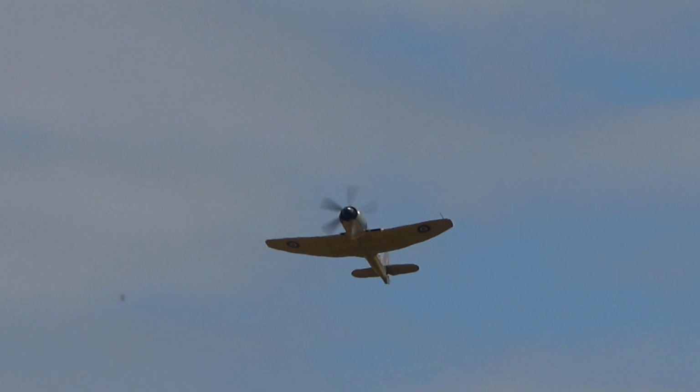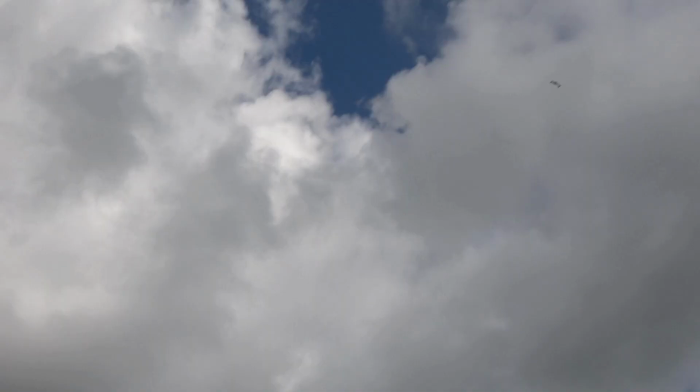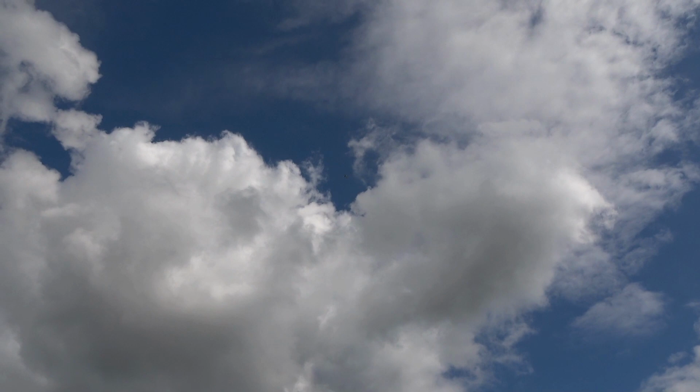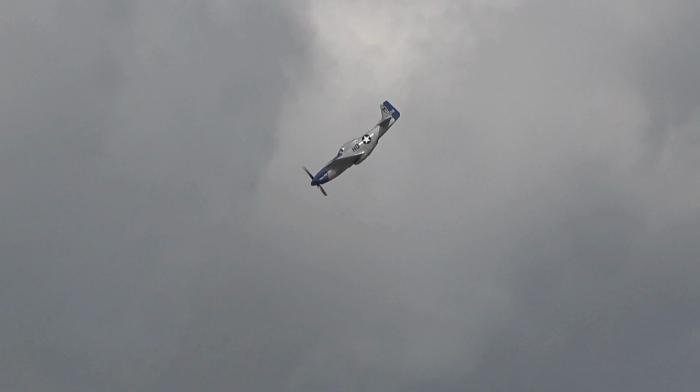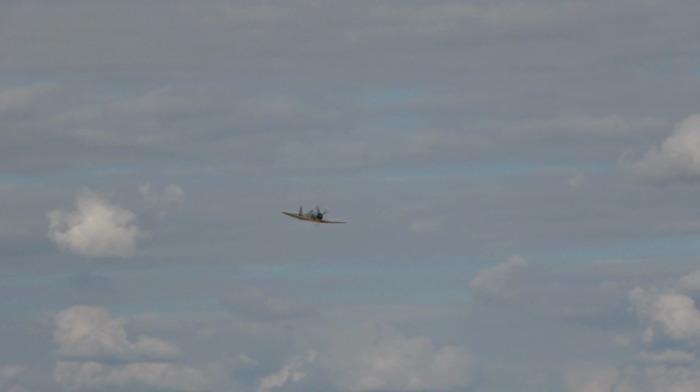Bristol Centaurus 18. In contrast, of course, the P-51D Mustang using the Packard-built V-1650 version of the Rolls-Royce Merlin. Units aboard three Royal Navy carriers and one of the Royal Canadian Navy.